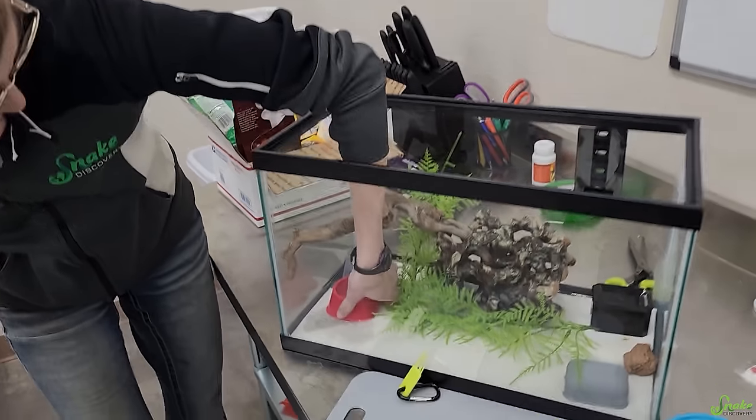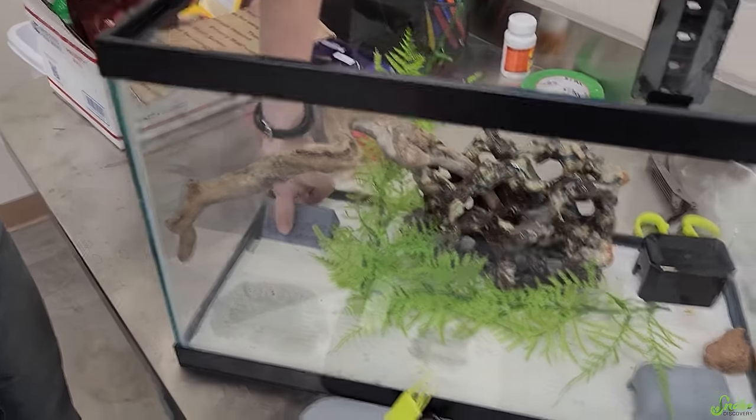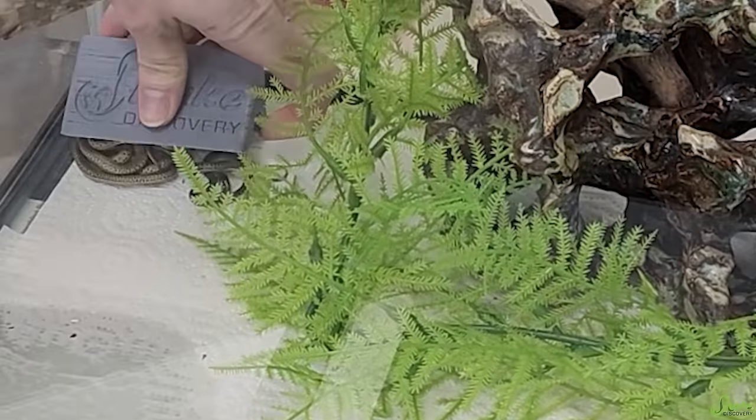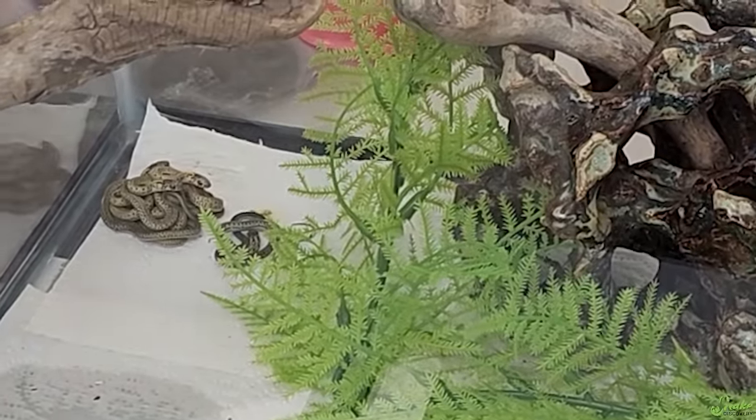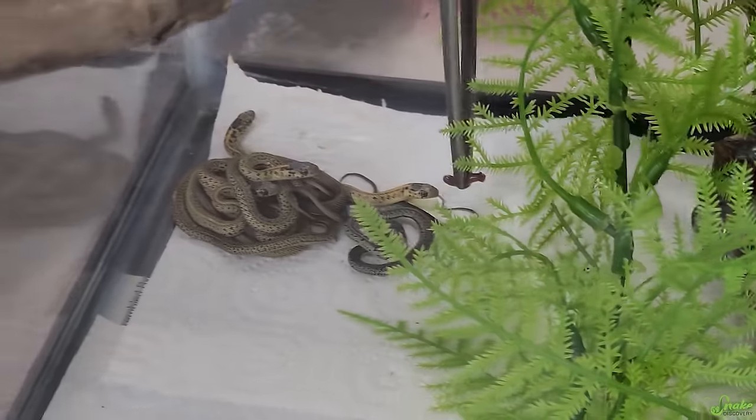All right, little babies. I don't know where they are. Oh, they're not under there. I saw some tails in that one. Oh, are you under the little 3D printer? Oh my gosh, they're all under there. There they are. Okay, babies, here. Try to eat a worm. Smell it.